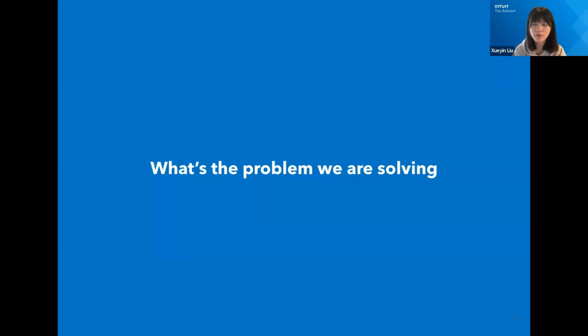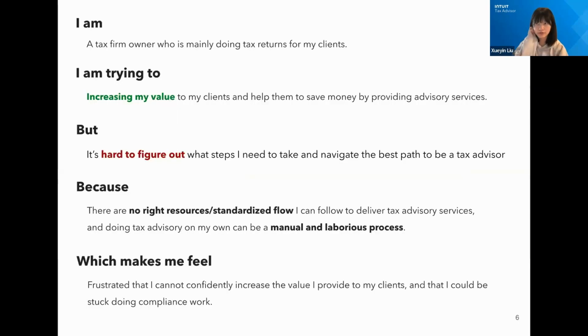So what's the problem we're solving? I briefly mentioned the goal of ITA, but to make it a little bit easier for everyone to empathize with our user, I'm going to pretend that I am one of our end users. So let's say I am this tax firm owner, and I'm currently mainly doing tax returns for my clients.